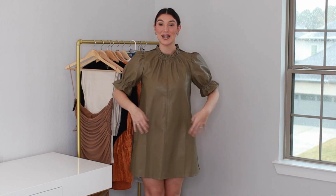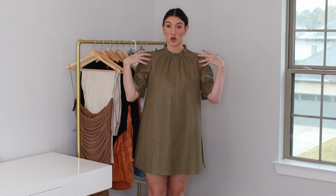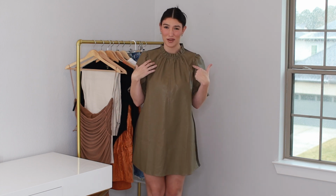Super loose and flowy, so if you're going to a brunch or a luncheon where you're eating a lot, again, you don't have to worry about sucking it in or how you're gonna feel or look in your outfit after you've worn it. It will just lay the same. It's a nice, straight fit. If you don't want a really tight, form-fitting dress, but you still want to feel and look feminine, this is a great option. Also, I love this olive color.